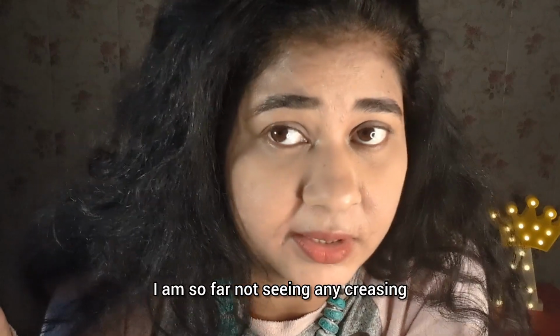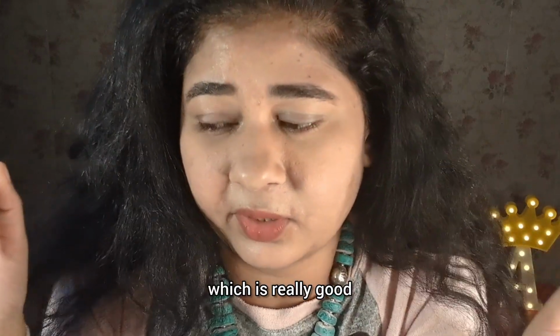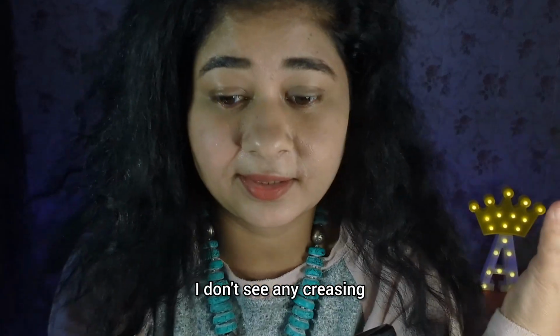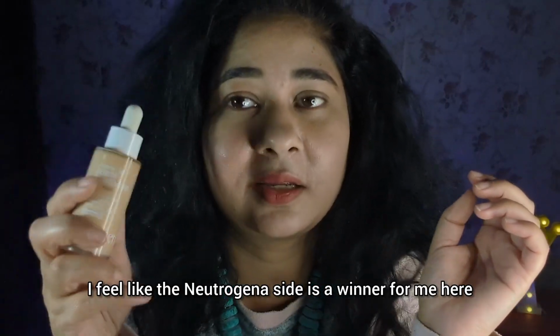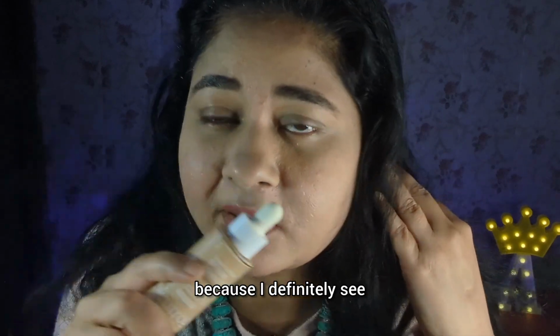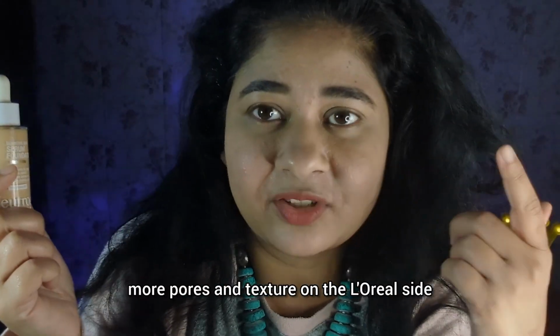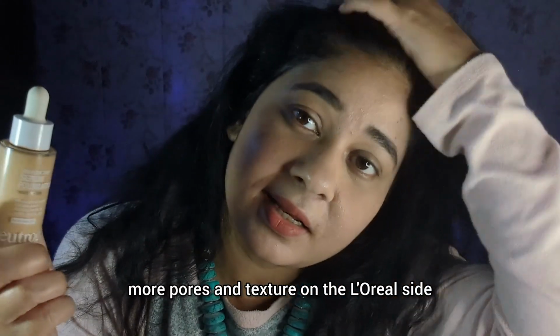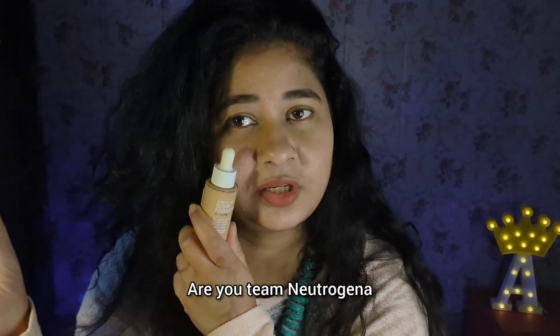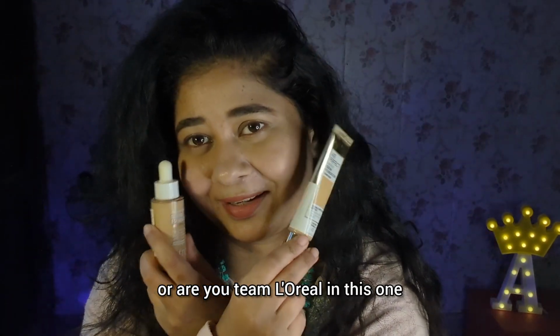I am so far not seeing any creasing, which is really good. It's been almost an hour. I don't see any creasing. To be very honest, I feel like the Neutrogena side is a winner for me here, because I definitely see more pores and texture on the L'Oreal side than I do on the Neutrogena side. Are you team Neutrogena or are you team L'Oreal in this one?